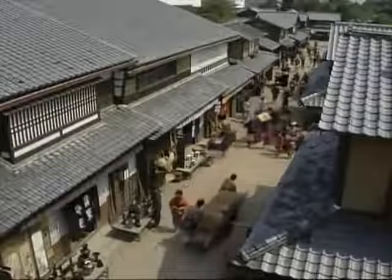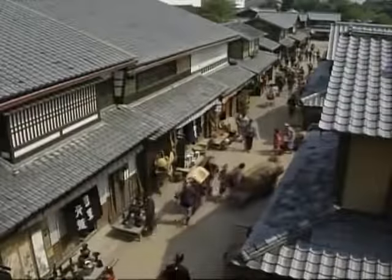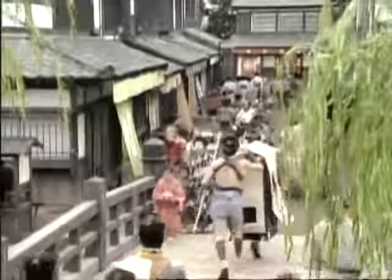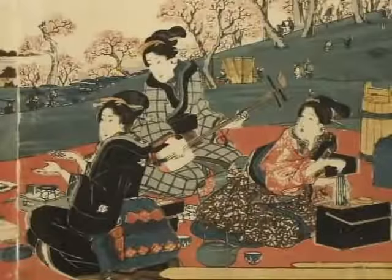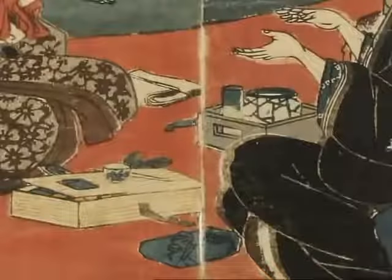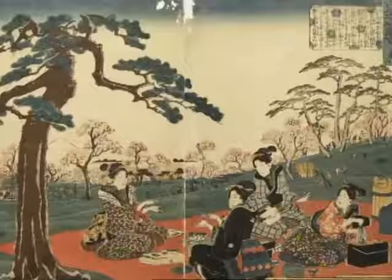The start of the Edo period about 400 years ago ushered in an era of peace and prosperity. Ordinary people began going on leisure trips around the country, and this led to a big evolution in bento. A 19th century woodblock print shows an outdoor picnic under the cherry blossoms. It was common to carry food in bento boxes for parties like this.